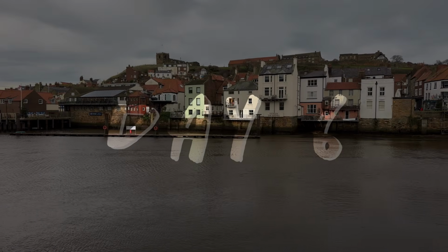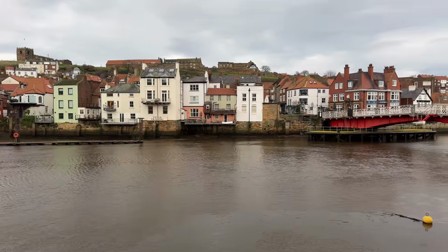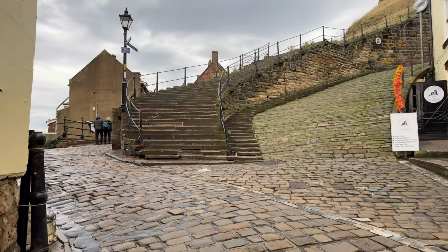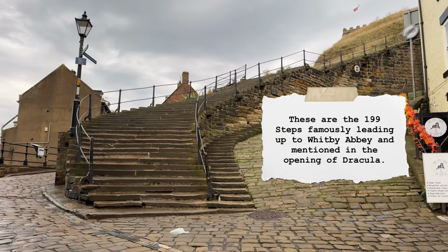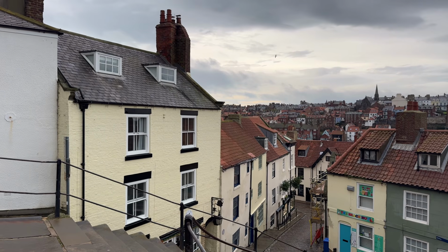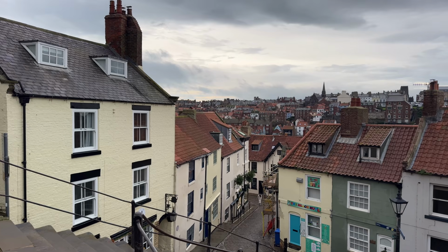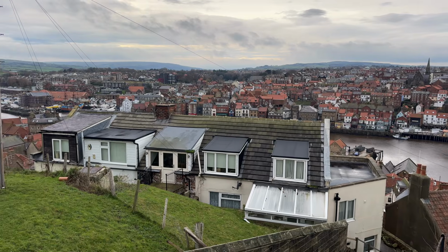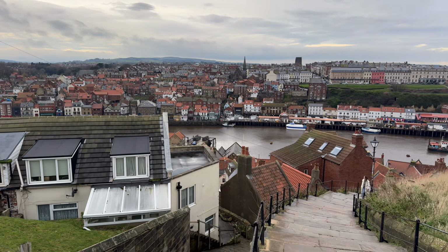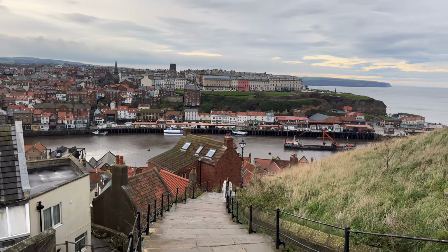So our 6th day of hunting, we decided to do some more touristic activities. We walked through the shops in downtown Whitby, and of course we had to scale up the infamous 199 steps on our way up to the Whitby Abbey. This little climb gave us loads of incredible views of the town, offering a glimpse that you really can't see anywhere else in Whitby. We loved seeing the cityscape, and hey, I think we can see our Airbnb from here.